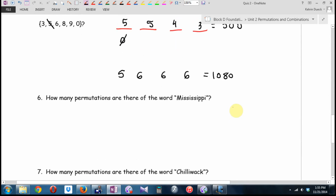How many permutations are there of the word Mississippi? Do some letters repeat? Oh, yeah. Okay. 1, 2, 3, 4, 5, 6, 7, 8, 9, 10, 11. It's going to be 11 factorial over how many M's? 1. How many I's? 4 I's, 4 S's, 2 P's. Let's evaluate that.